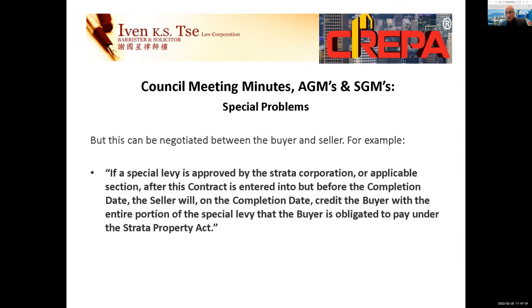So quite often, you can put this as an example in your contracts. Special levies approved before the completion, after the contract is entered into but before completion, the seller will credit the buyer with the entire portion. So you can negotiate this if you're acting for a buyer. Of course, if you're acting for the seller, you want to deal with it so that the buyer would pay part of it, be responsible for it. And you want to make it so the buyer is paying for the portion that becomes applicable afterwards. But my advice for anybody buying or selling is to know what you're selling or buying, and also to deal with it, and not to let the Act or the law deal with it, okay? Because that can lead to a lot of problems. Something negotiated and contracted for with special terms, black and white, is much better, okay?